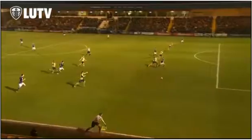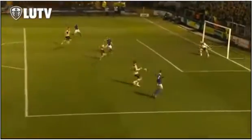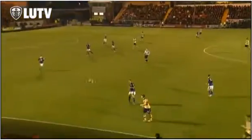Important that from Luke Murphy was getting back to slide in. But Leeds absolutely cut to ribbons there.